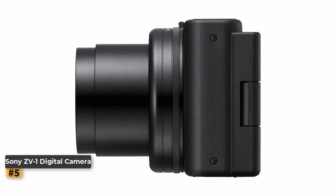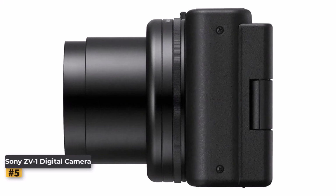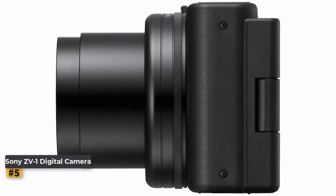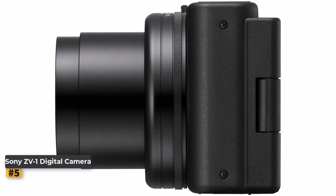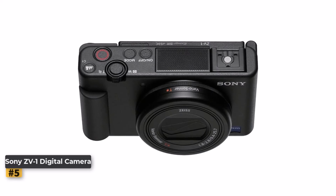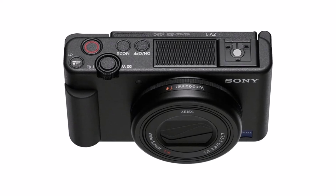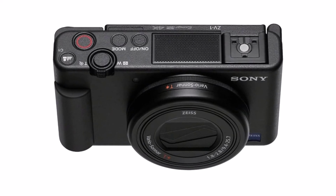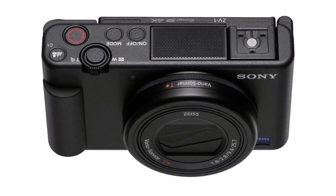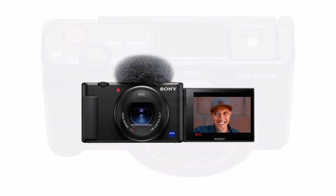User-friendly design and versatility. One of the standout features of the ZV-1 is its side flip-out 3.0-inch LCD screen, which also tilts up and down. This design is particularly beneficial for vloggers and content creators who need to compose selfie shots or shoot from various angles with ease. The camera also offers a quick switch between two modes of defocused background bokeh, allowing users to achieve a professional look effortlessly. Additionally, the product showcase setting is ideal for product reviews, as it smoothly transitions focus from the face to the object being presented.